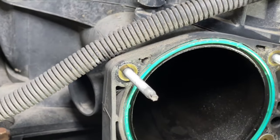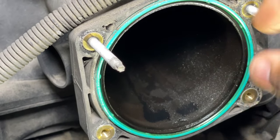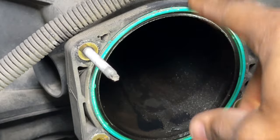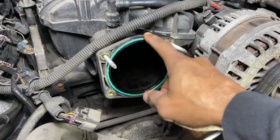These gaskets, mostly all the time, are reusable. You can kind of get a visible look at them and see if they're flat. This is not flat. It's still protruding. It lets me know that this gasket is still good. You can reuse this many, many times over. They're designed for reusable use.